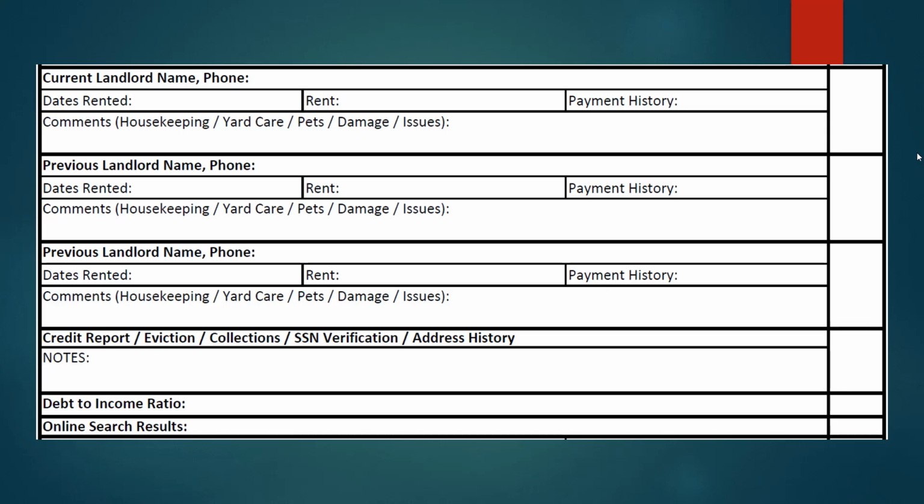So ask all these things. Sorry, credit. Social security verification, address history, collections. Collections will show up, and they will show up as, hey, this person has an outstanding balance of this. A lot of the times, they're medical collections, right? And so medical stuff is really tough.